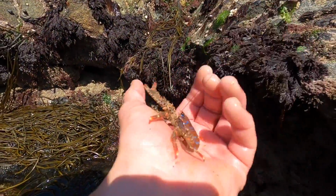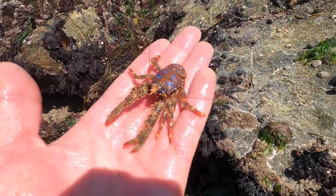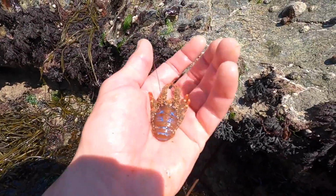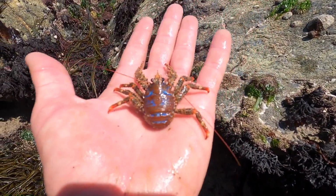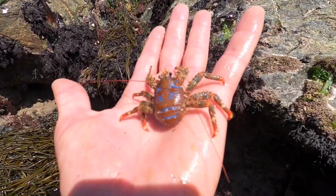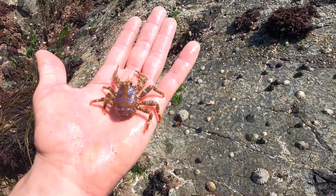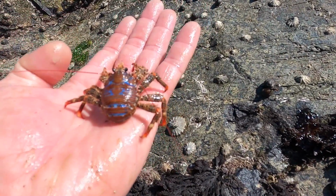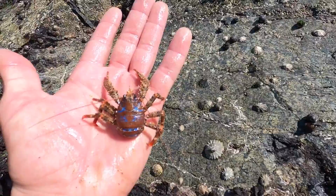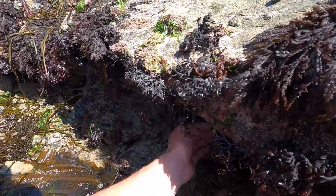Look at that. Ow! They pinch quite hard, but look at the detail in that squat lobster. The blues are crazy. Hell yeah! That's a beast. That's the second one I found like that in the last couple of weeks. I think is that the spiny squat lobster? Because they are seriously spiny. That's well cool. I love finding those. I'll let him go.